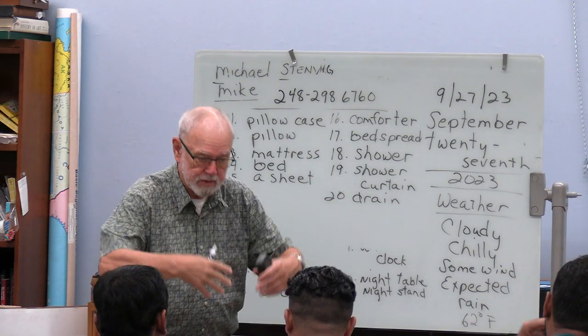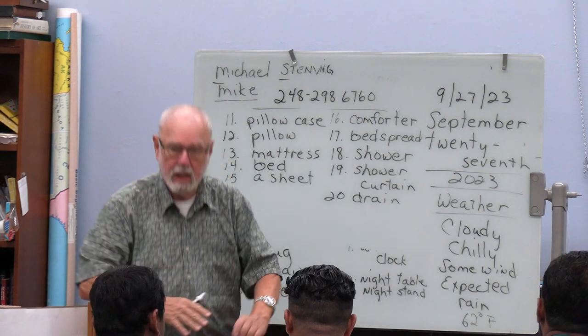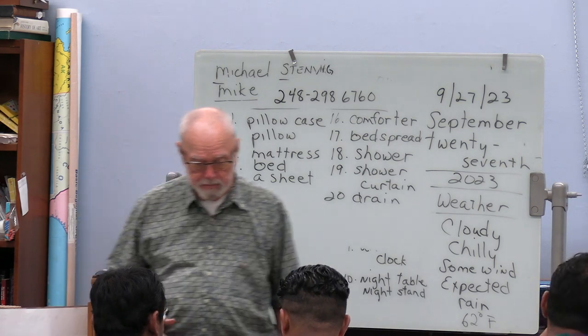Street where the water goes down. Drain. Where the water goes out of your water sink. Across and drain.